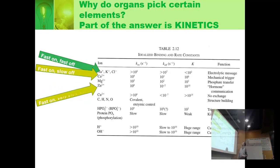Calcium, on the other hand, has about as fast of an on as those top elements, partially because it has two charges that help it hold on to the negatively charged thing more. In general, its k-off is going to be much, much lower, by about 4 orders of magnitude. Because of where the k-off is in the fraction that gives you the big K, the lower k-off ends up giving you a big K that is 10 to the 6th. So calcium will actually be slower off.